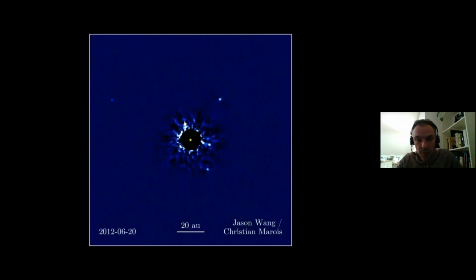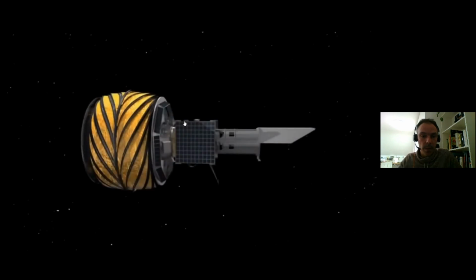This is actually an observation with a telescope from the ground, where you see 4 planets orbiting a different star. This is not our star. This is another star. I don't know which one it is, but this is how you can basically cover the star, and then you can see the brightness of the planets. Of course, the planets themselves don't shine. The planets are passive, but they reflect the light from their sun, and because they reflect light from their sun, we can actually see them from here. But the idea, of course, would be to do that in a much better way.